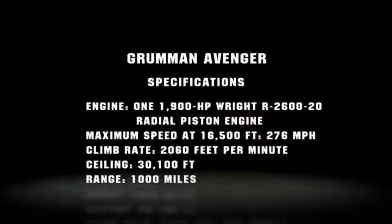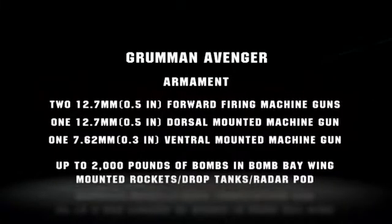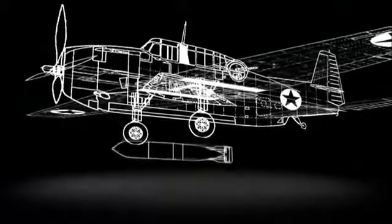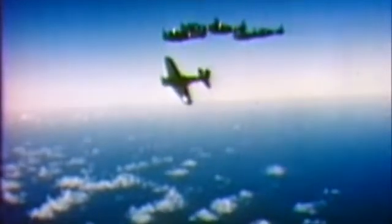The Grumman TBF Avenger was a torpedo bomber. The aircraft had a large bomb bay, allowing for one torpedo, a single 2,000-pound bomb, or up to 4 500-pound bombs. With a 30,000-foot ceiling and a fully loaded range of 1,000 miles, it was better than any previous American torpedo bomber, and better than its chief opponent, the then obsolete Japanese Nakajima B-5N.